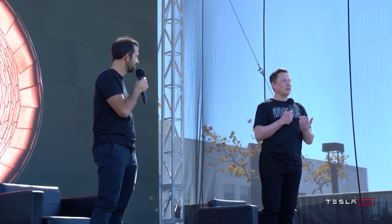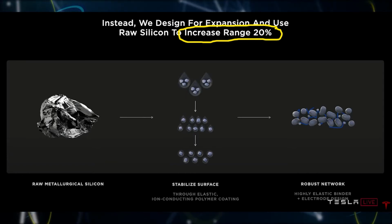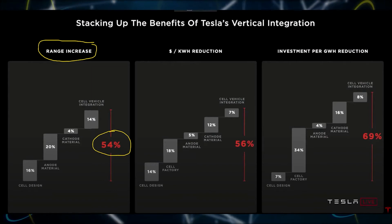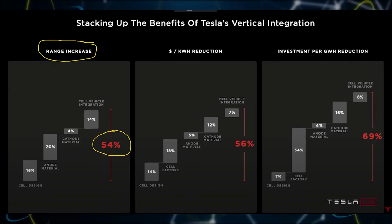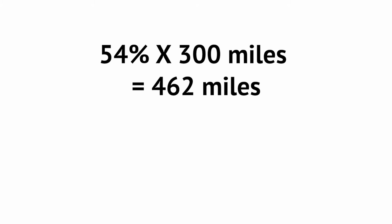So we have this new bigger cell about which Elon says the power-to-weight ratio is actually better than the smaller cell with halves. Then we have these improvements, like the new anode with elastic ion-conducting polymer-coated silicon to increase range by 20%, along with better cathode material and new cell vehicle integration to give us a 54% range increase. So now we have 54% times our original 300-mile range, which gives us 462 miles.